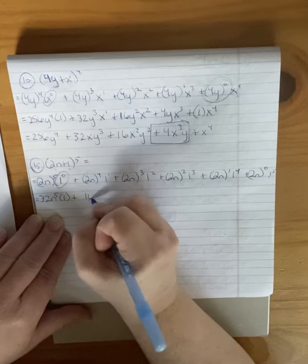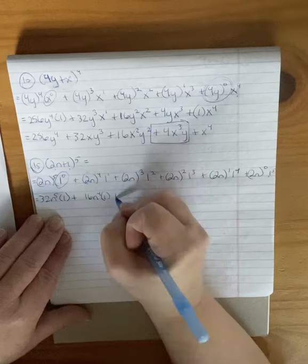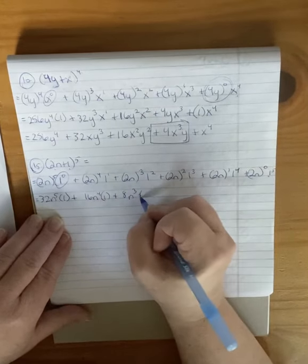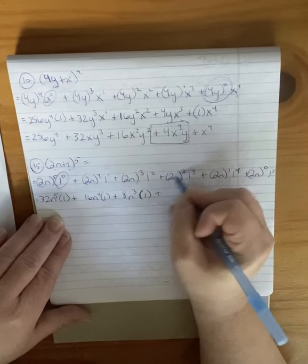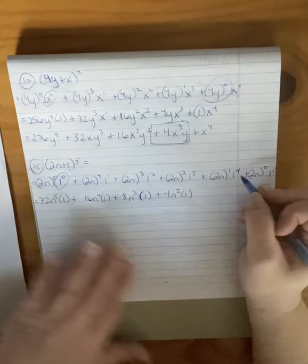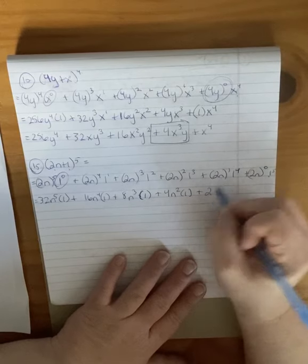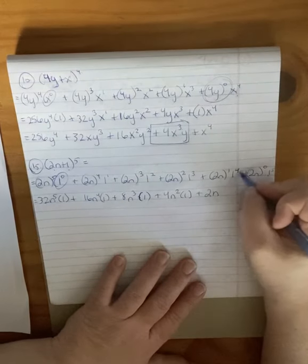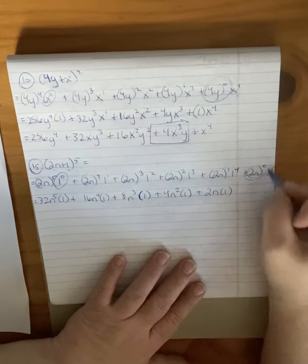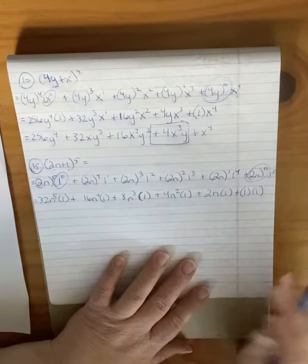2 to the 4th is 16, n to the 4th, 1 to the 1 is just 1. 2 cubed is 8, n cubed, 1 squared is just 1. 2 squared is 4, n squared, 1 cubed is just 1, because it's 1 times 1 times 1. 2 to the 1st is just 2, n to the 1st is just n. 1 to the 4th is 1 times 1 times 1 times 1, which is just 1. Anything raised to the zero is one, and one to the fifth is just one.